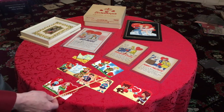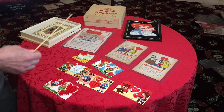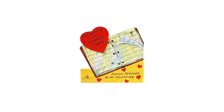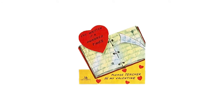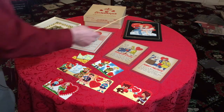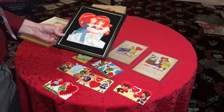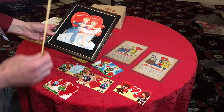These would fold together into a smaller envelope. Always in that packet of Valentines that you would get, there was at least one to your teacher. "Please, teacher, be my Valentine." So there's one of the teacher Valentines. This one in the back was a Valentine to my wife from her aunt and uncle when she was in second grade. So it's nice, pretty.